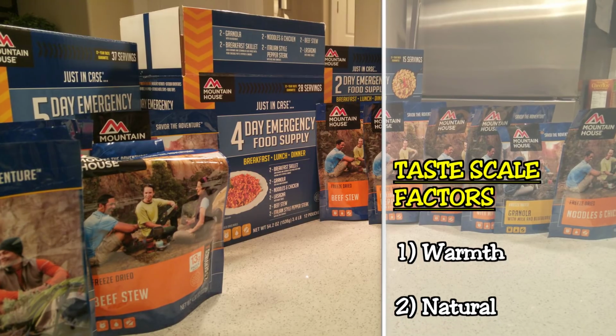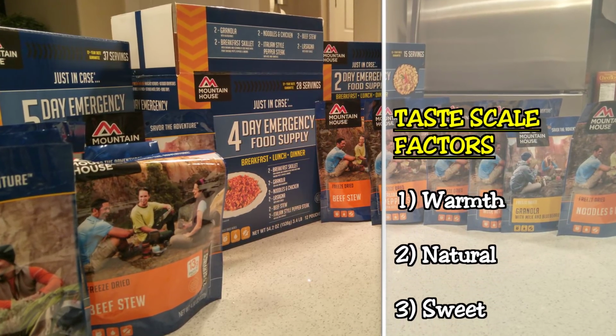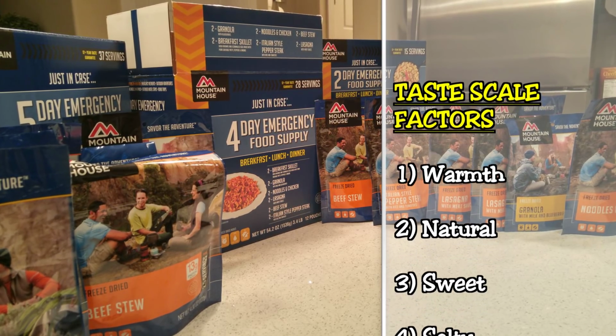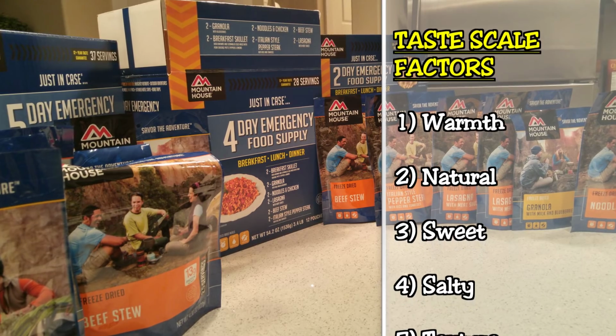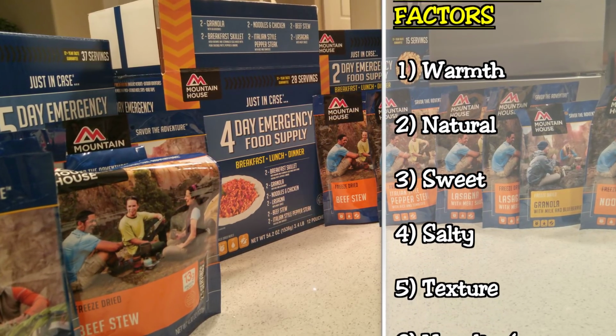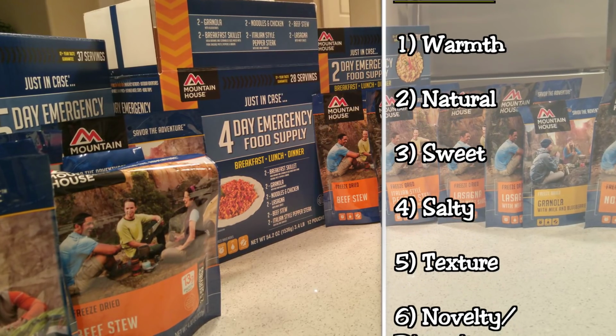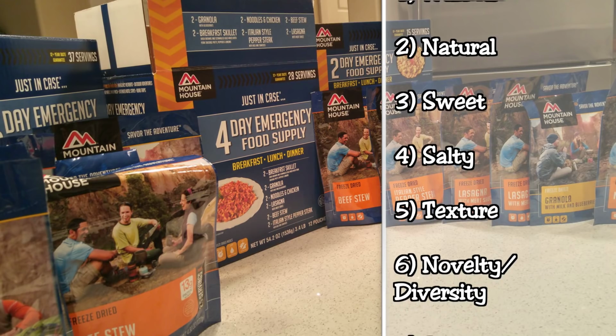If there's a novelty factor to it, so if there's some diversity of the contents, that would increase a point. So for instance, freeze-dried food, if you were to get a bucket of that stuff, there's a wide variety of different things that you get within that bucket compared to a bucket of rice, which is all going to taste the same. So that novelty factor, the diversity of contents, goes a long way.